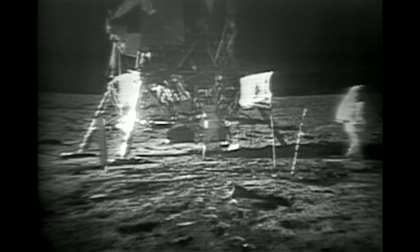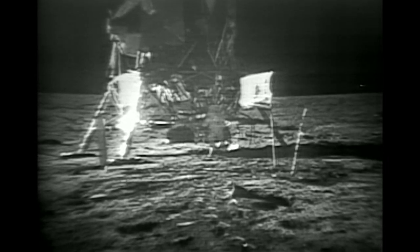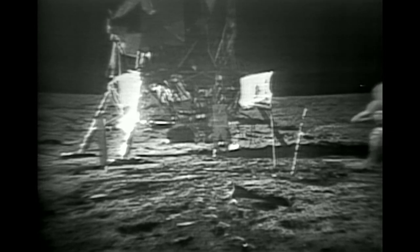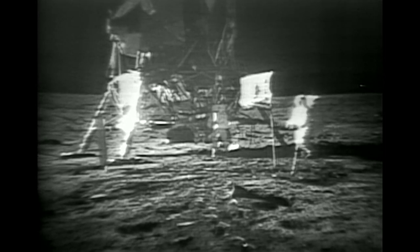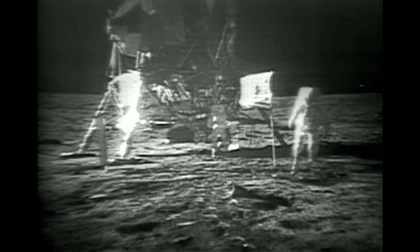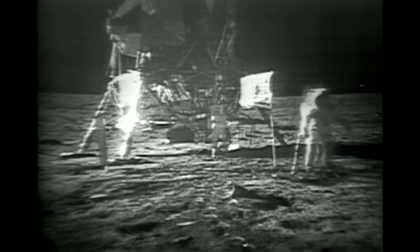I'd like to evaluate the various paces that a person can use traveling on the surface. I believe I'm out of your field of view. Is that right, Houston? That's affirmative, Buzz. You're in our field of view now. You do have to be rather careful to keep track of where your center of mass is. Sometimes it takes about two or three paces to make sure that you've got your feet underneath you.